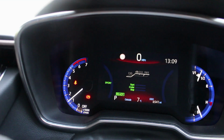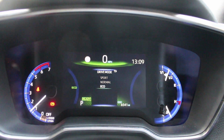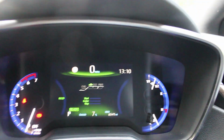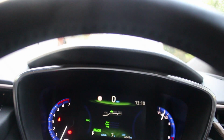We've got an instrument display which is very clear and easy to read. As I mentioned, you can cycle through different modes and you see the colour changes: green for eco, normal's blue, and red for sport. Little tachometer on the left, and your fuel gauge and your engine temperature gauge on the right hand side. Nice, clear, easy to read. You're going to have no issues jumping in and getting set off.